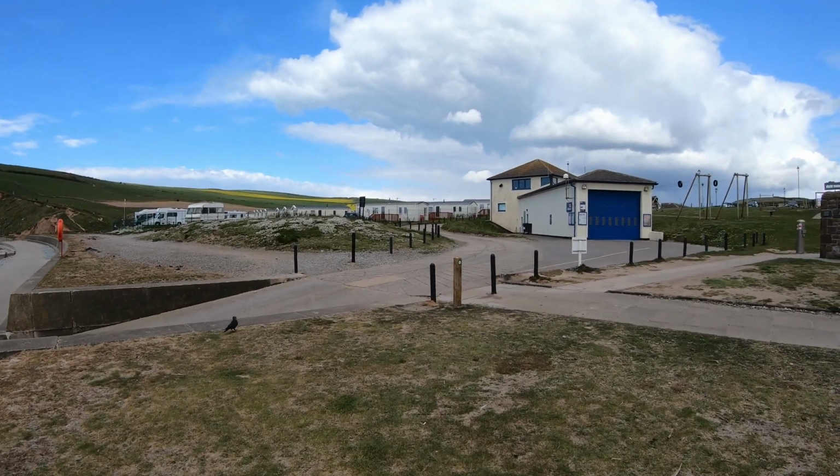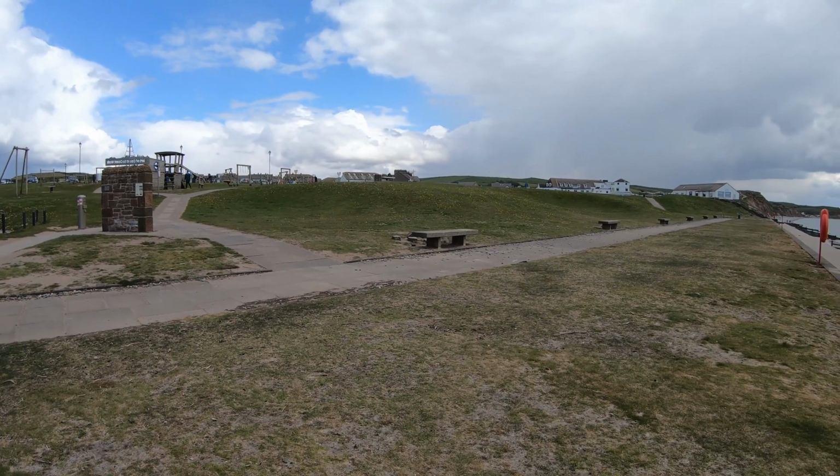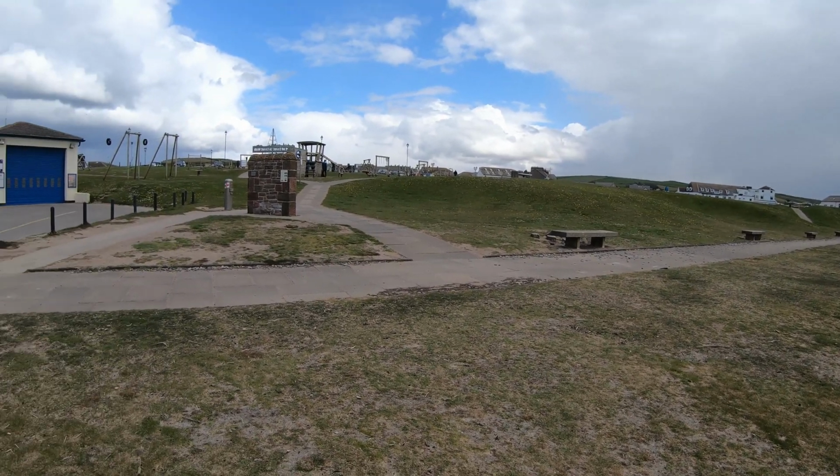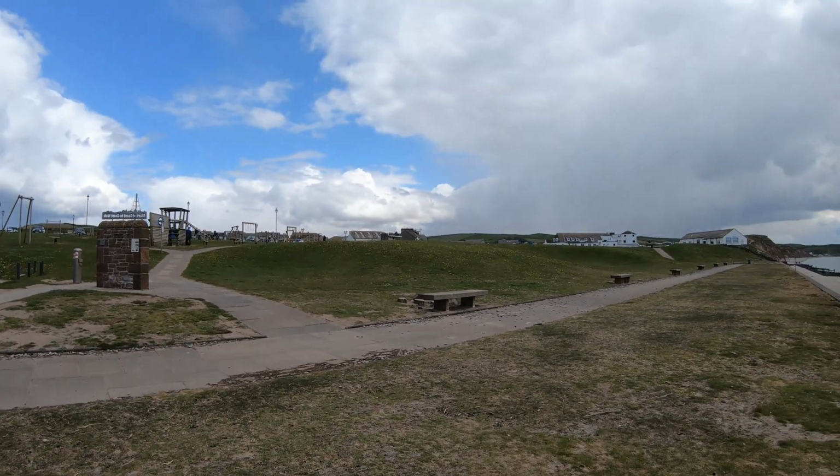Lovely little caravan park there. Other than that, there's not much in the town. It's very, very small. But there's plenty of stuff around it, so if you do come on holiday here, it's quite a nice place to sort of explore.